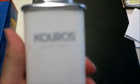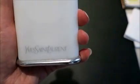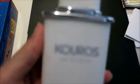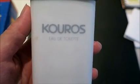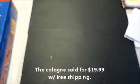Then I also found, and this was buried under stuff, I had to go looking for it, a bottle of Yves Saint Laurent Kouros Eau de Toilette. This is for men. I think it's at least 50% full. I hate when they do these opaque bottles and you have to kind of guess how much is in here. It's really annoying. But I should still be able to get, I think, $30 for that too.